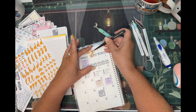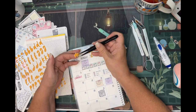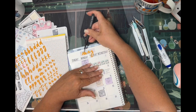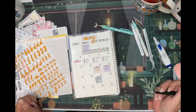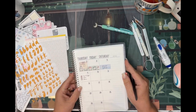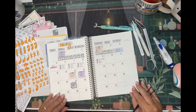Oh, just a sketch. I probably moved it too much. So I'll leave a little gap. And that's gonna make me mad. Okay. Well, that's cute. Okay. Yeah, that's all I have so far.